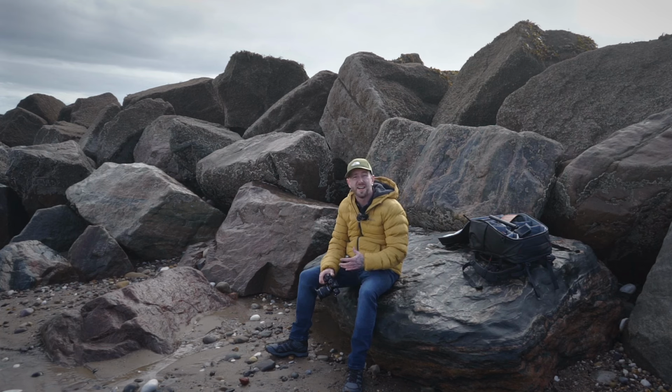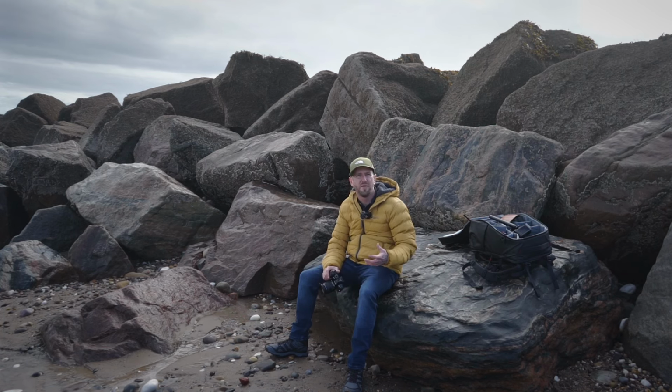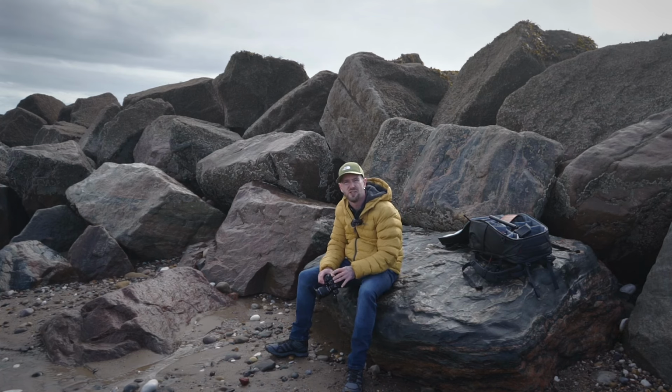When I first started doing the long exposure photography, I fell into that trap of the longest exposure possible to flatten and smooth everything out as much as you possibly can. And as time's progressed, my shutter speeds have actually gotten faster and faster and faster. And I've kind of moved away from that completely flattened out smoky water look. I think it's a little bit cliche for the genre.